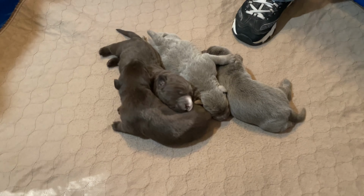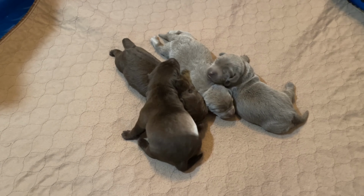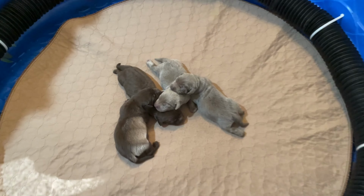So there they are, everybody. Four brand new puppies from Livvie and Wyatt. Two chocolates and two silvers. Welcome to the world, little guys.